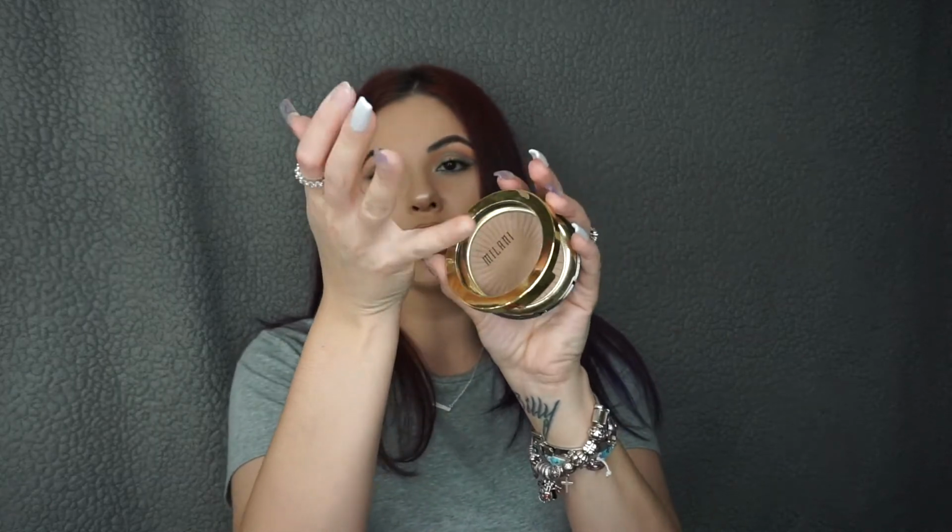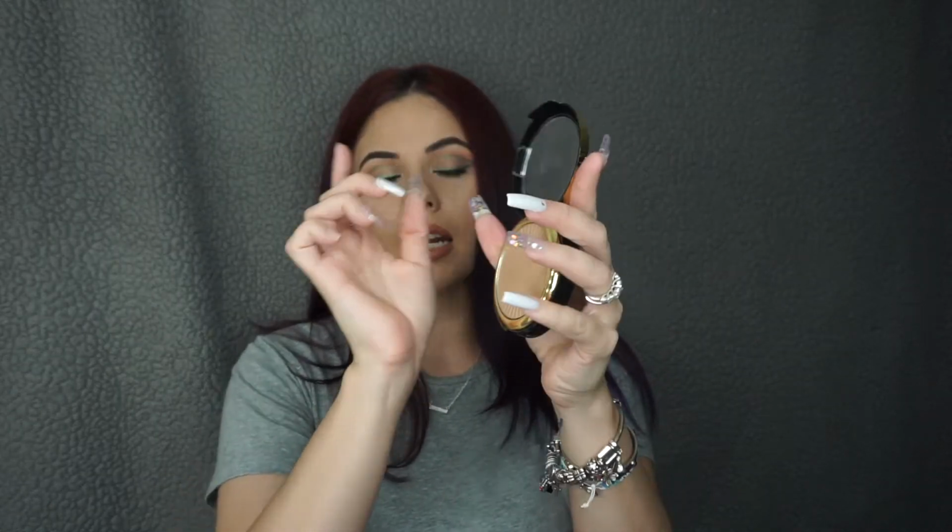Carajo, I can't open it. Okay. So this Milani bronzer, it looks like the sun. I love it. And this is in Sunlight, like this. It doesn't smell like anything. Well, I don't know. It has kind of a tropical scent. But it just leaves such a pretty color to your skin.